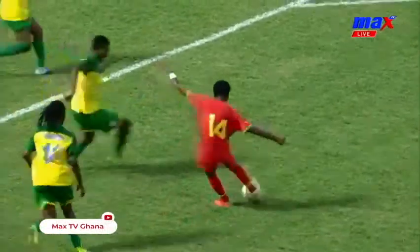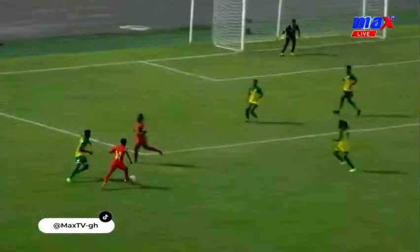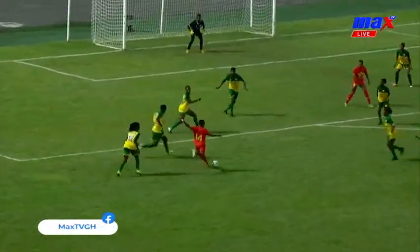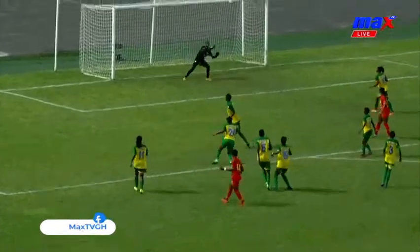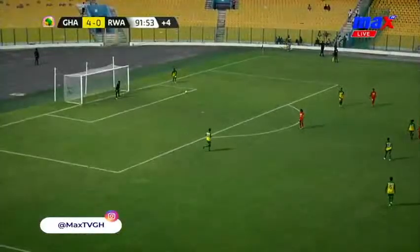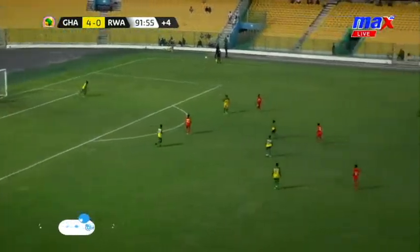That was a powerful drive from Esther Nyamiche. The technique was just superb. These are the fine margins that come into play. And these fine margins have saved Rwanda from conceding the fifth in this game.